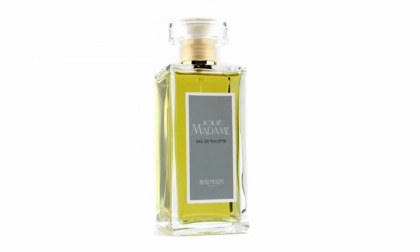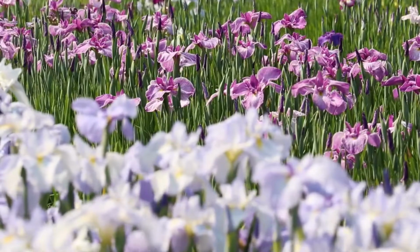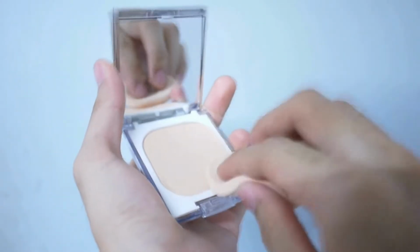Another one is Jolie Madame, and some of you also asked about this one in the comments and on Instagram. Jolie Madame is discontinued, but it has a leathery trail on the dry down, super powdery with a lot of iris in the middle.